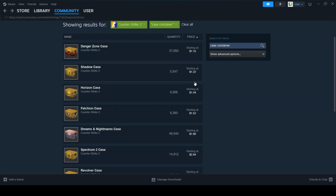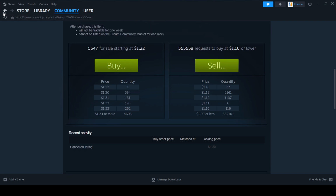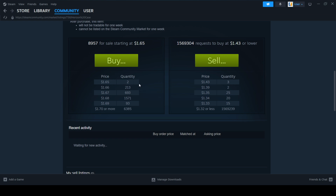So the Shadows fell back down to about 122. That's actually just somebody listing it off. I take that back. Still sitting about 130. So actually up a cent from yesterday. If you go ahead and look at that, the Horizons are saying 144, but that's just some offloaders. I do believe, yes, just one or two people. Really, it's up to about 166 realistically after these next two sell off, which is actually very big.